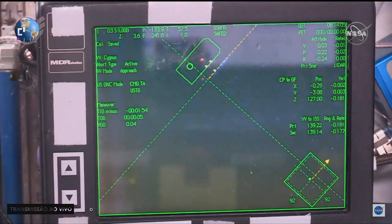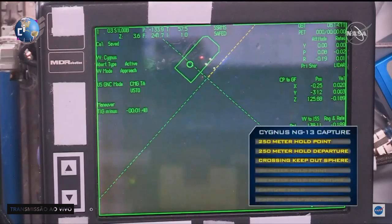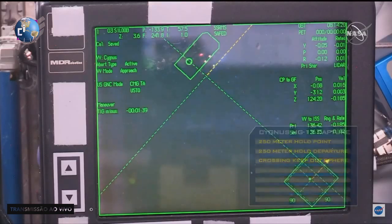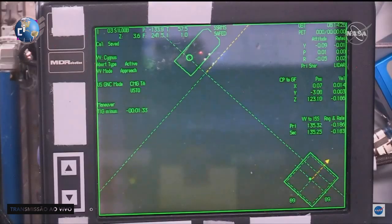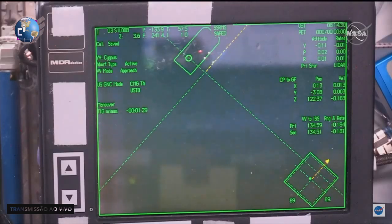Again, Cygnus has departed that 250-meter hold point on its way to the International Space Station and is headed to the next milestone, which is the 30-meter hold point. We'll continue to get views as Cygnus approaches the International Space Station, carrying about 7,500 pounds of vehicle hardware, crew supplies, science, and research. Within that cargo is 2,129 pounds of science investigations.